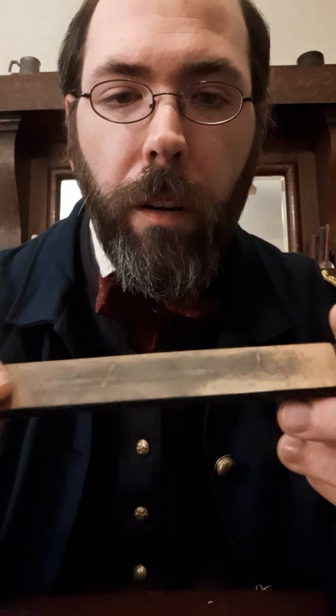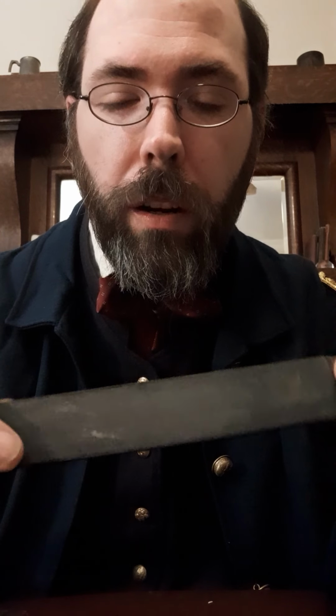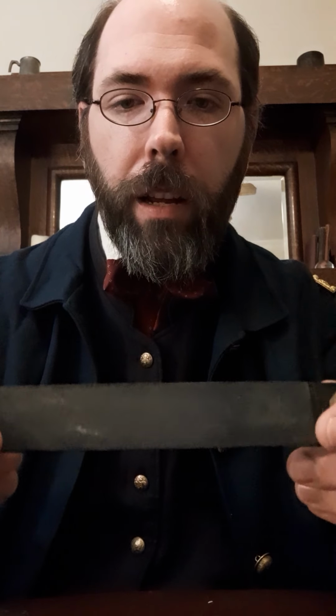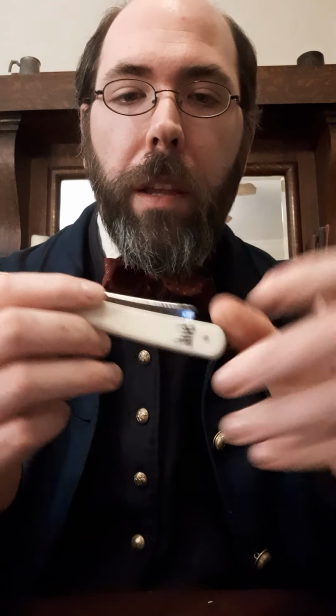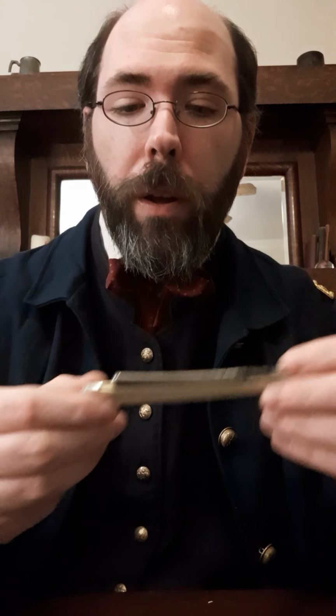This one here has 2 sides as well. It's a very smooth leather, and it has a material that's almost like fine sandpaper, but it's not sandpaper. As you can see, the black comes off of it. It's pretty cool, in my opinion. And it also came with another ivory-handled straight razor, not by the same maker, but it is monogrammed, which shows, again, wealth and class.